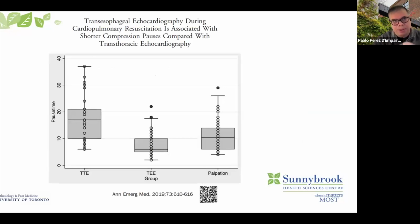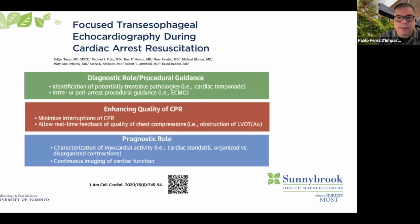This was a study done by emergency physicians, where they video recorded resuscitations. In one group they were using transthoracic subcostal views, and in another group they were using resuscitative TEE. When they went back and reviewed the recordings, they noticed that in the TEE group, because the probe is already in, you don't have to stop compressions or delay compressions. There's a clear benefit that might mitigate that problem that we see with transthoracic.